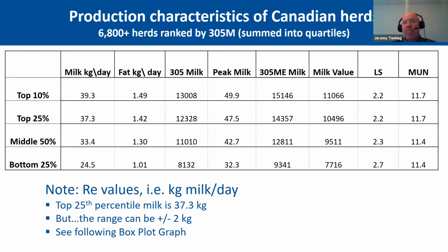The top 25% of herds ranked by 305 milk, and then you'll see their numbers, and obviously they're going to be a little bit lower. The middle 50% of herds, and then the bottom 25% of herds, and how those values change when we look at ranked herds versus just each individual metric to itself.